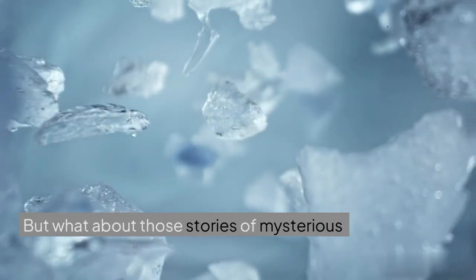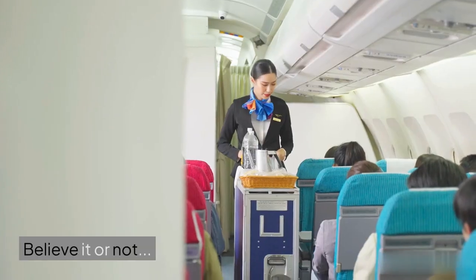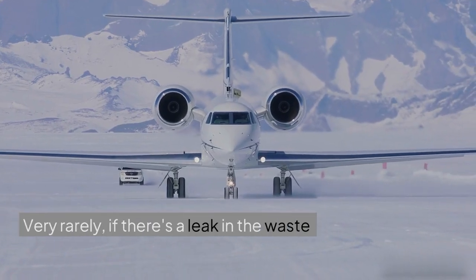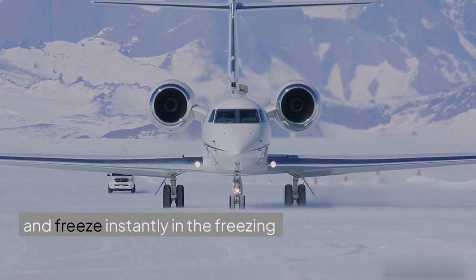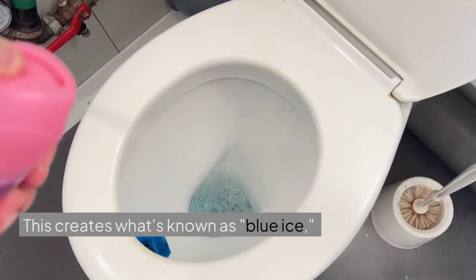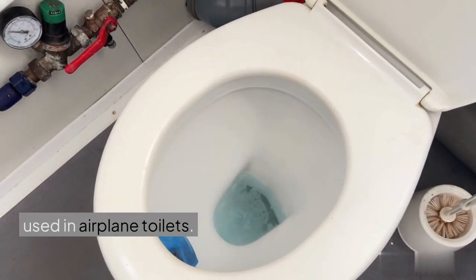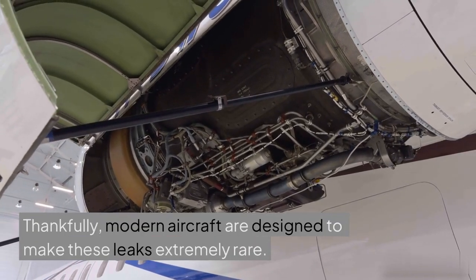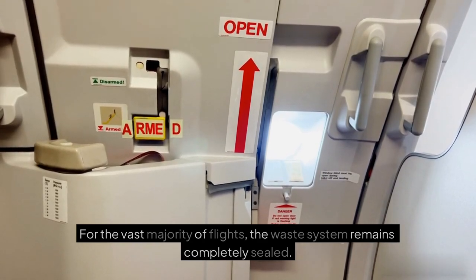But what about those stories of mysterious blue ice falling from the sky? Believe it or not, that part is actually real. Very rarely, if there's a leak in the waste system, small amounts of liquid can escape and freeze instantly in the freezing temperatures outside the aircraft. This creates what's known as blue ice, named after the disinfectant chemicals used in airplane toilets. Thankfully, modern aircraft are designed to make these leaks extremely rare. For the vast majority of flights, the waste system remains completely sealed.